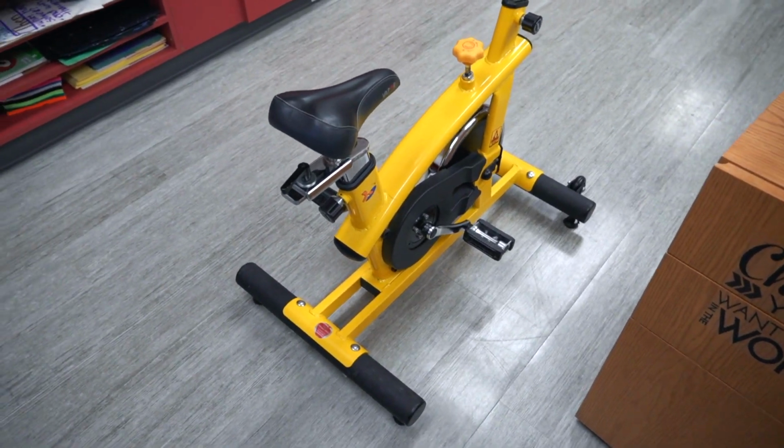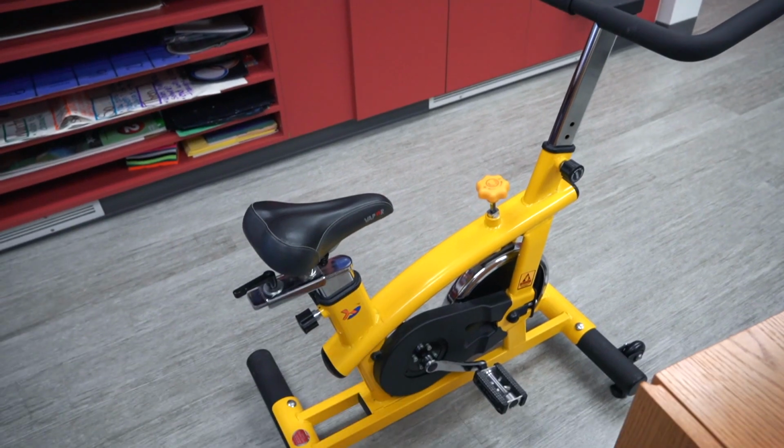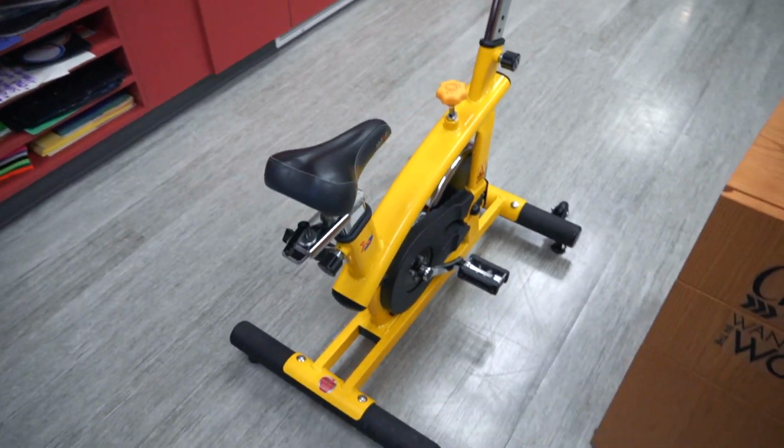Right beside my teacher desk, I have this super awesome yellow spin bike. And if you're wondering, no, it's not for me. I don't just randomly hop on it and pretend I'm doing spin class. It's actually for the kids.